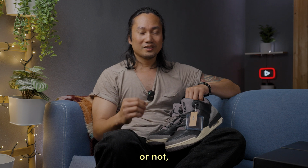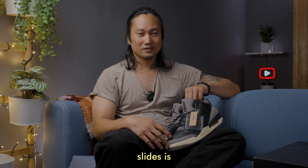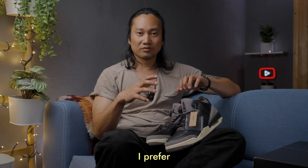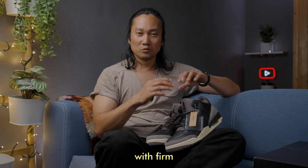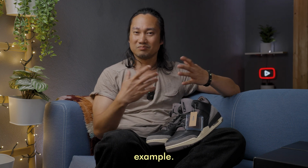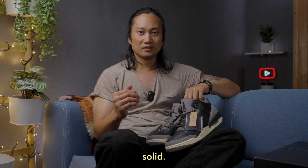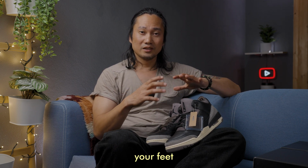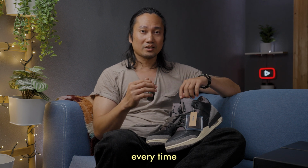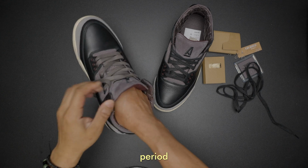In my experience, for example, I'm walking a lot with my Yeezy slides, which are super squishy. Believe me or not, the foot pain that I'm having after using my Yeezy slides is tremendous. So I prefer walking a lot with firm and stable sneakers, for example, Birkenstock. That's why they are famous, because they are super solid but give your feet a really nice feel every time you are walking with them, especially for extended periods of hours.